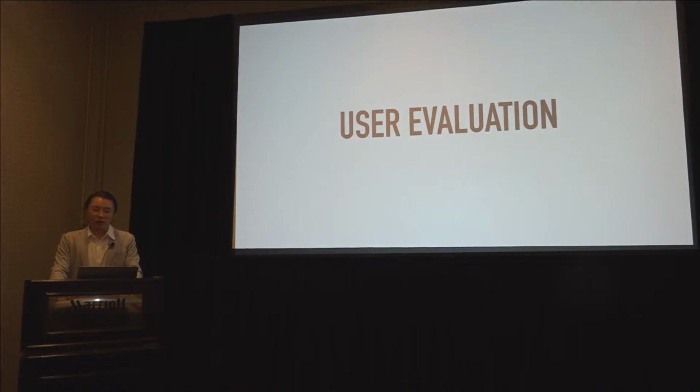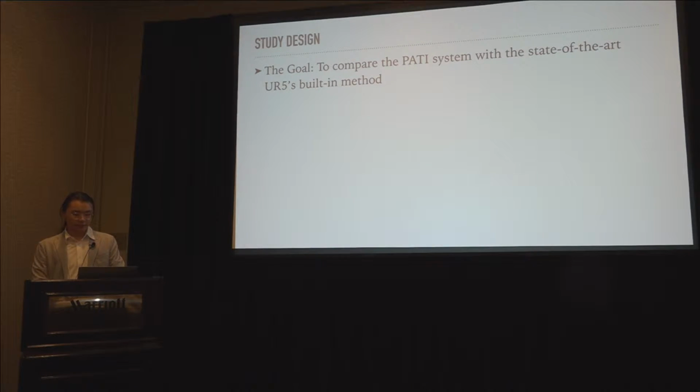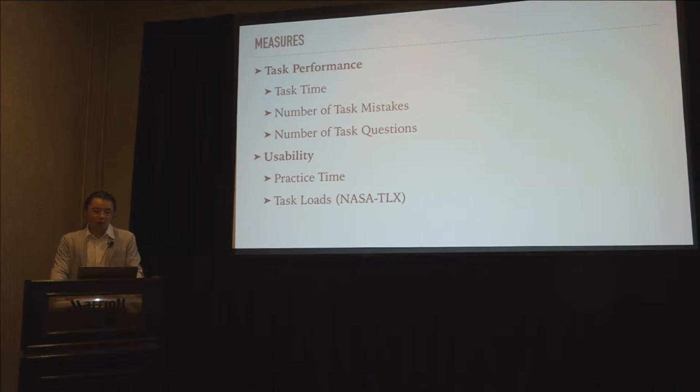Now, let me present our user evaluation of the PATI system. Our goal here is to compare the PATI system with the current state-of-the-art, the UR5 built-in method. We designed a within-participant study with two conditions, the PATI system and the UR5 built-in method. The conditions were counterbalanced in the experiments. We employed 5 measures to assess the task performance and the usability. In particular, we measured task time, number of task mistakes, number of task questions, practice time, and the task loads.